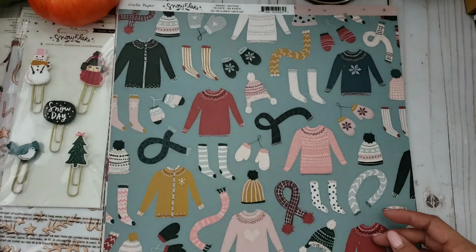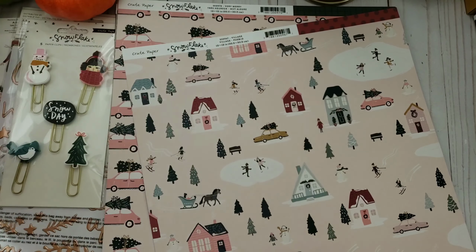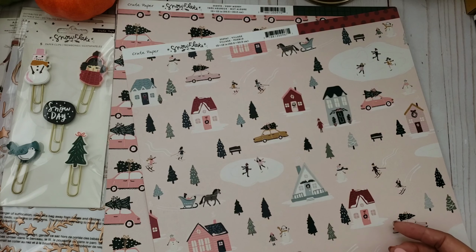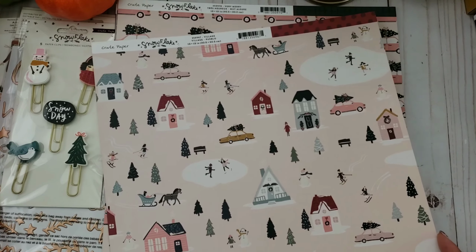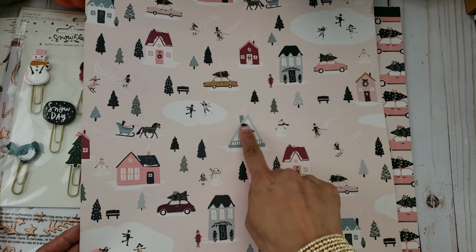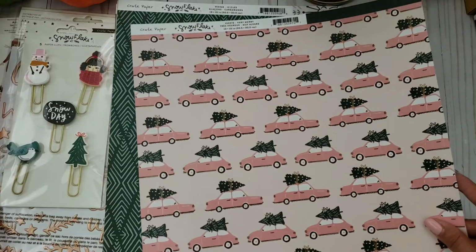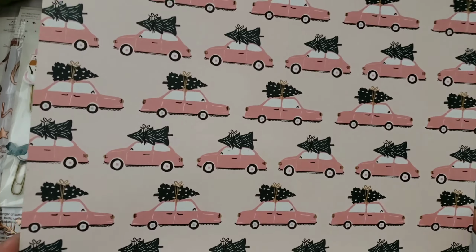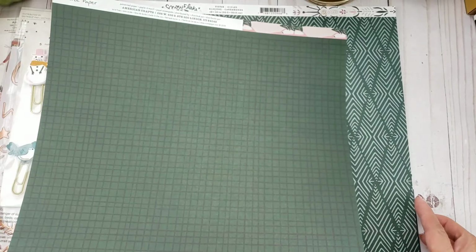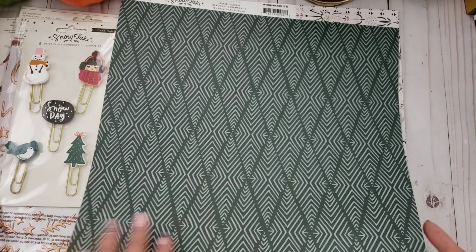So there's that. Look, I love the sweaters. You can definitely cut those apart or fussy cut those, right, if you wanted. And look at this. I love the houses. You can totally fussy cut that too. Look at that one right there, a different shape house. Then you got that. Love this one again. I wish this one was foiled. I would have thought the 12x12 would have been foiled.